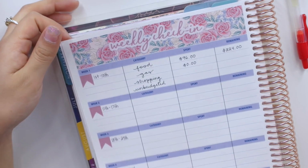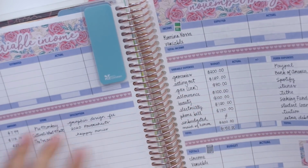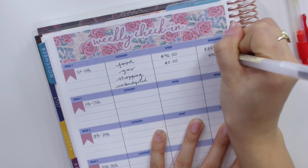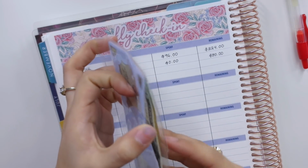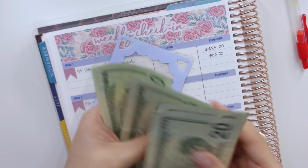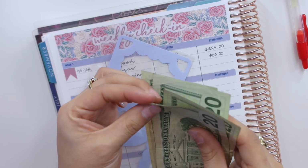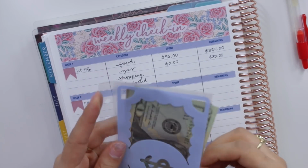So for spend, we will put 0. And I believe I budgeted $80 for gas, so we should still have $80 remaining in our gas cash envelope. So we have 20, 40, 60, 80. Let me just fix this, sorry. 80 right there.